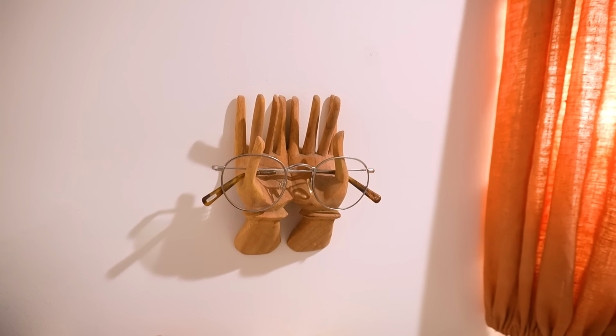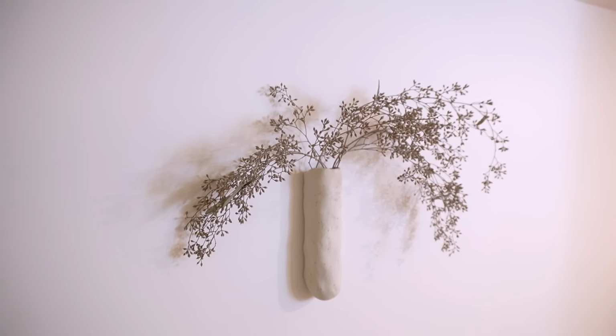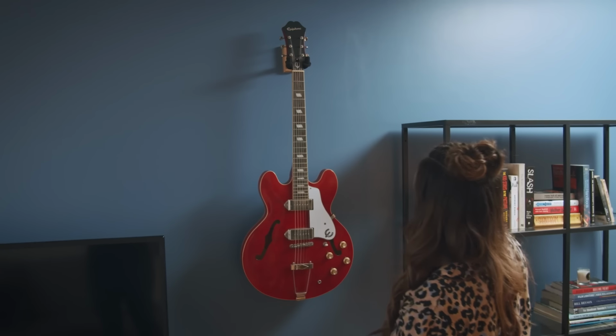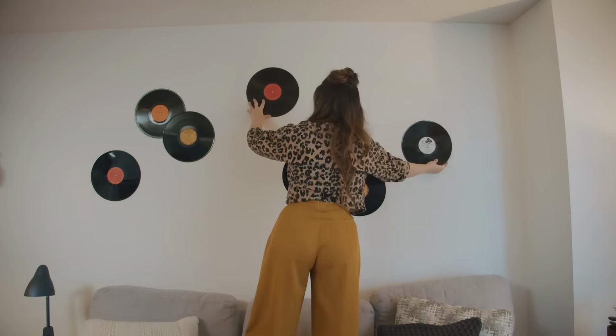So let's add some variety, and let's do that with things. This can be sculptural objects, this can be a candlestick holder, this can be a DIY vase with some dried flowers in it, it can be a wall planter, maybe it's guitars and instruments or tennis rackets. It could just be things that are nicely placed on the wall that kind of act like art. Am I wrong?